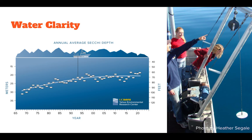And then the graph on the left that you see is since the 1960s, when we were measuring this Secchi depth every 10 days. We take the average of all of those days and get the annual average Secchi depth for the year. You can see that we used to be able to see over 100 feet down into the lake, and now we can only see about 65 feet. So we've lost about a third of that clarity or transparency.